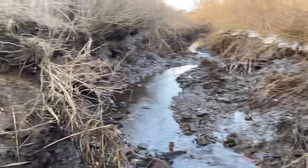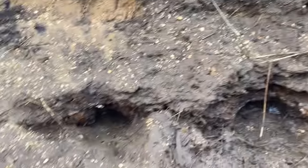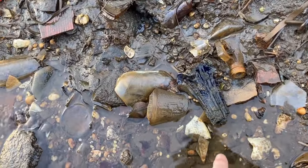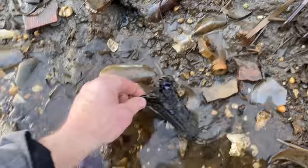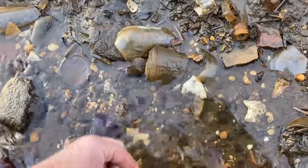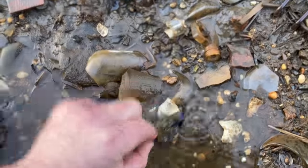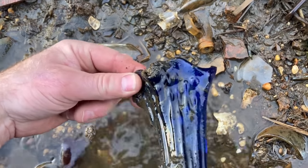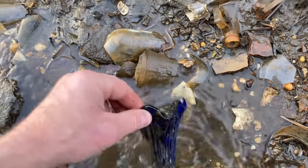Well, I'm back. This is maybe, possibly the only day I can get out this week. So I'm hoping for some pretty cool stuff. Right off the bat, I had to pick up this cobalt blue. What looks like it could have been a vase. And because how cool that looks, I'm gonna bring it home and clean it up.